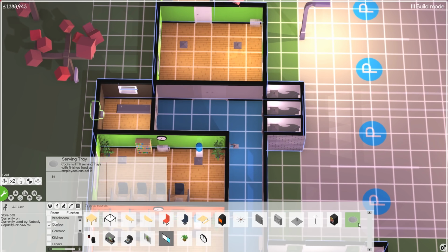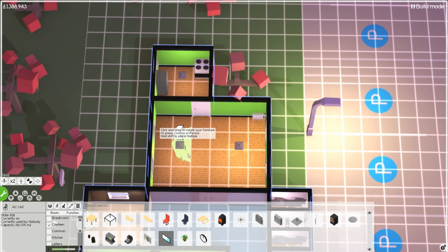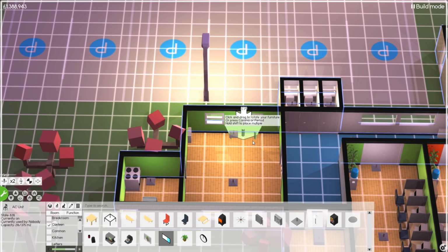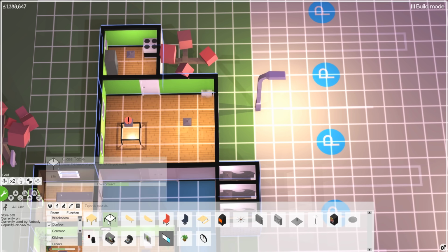Perfect. Oh, so a serving tray. So the food has to go on a serving tray. I see. So we've got these nice round tables. I wonder if... It's a shame they don't kind of line up with a window. The glass. Do you know? I think we'll go with the glass tables. Look quite nice. So, gonna put chairs around these, haven't we? We're not gonna get many of these in here.